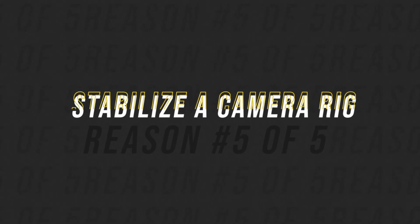The final reason to use a gimbal is to stabilize a built-out camera rig. Now, getting stable footage of a camera by itself is relatively easy these days. But once you add accessories like a microphone or lights, the weight of the camera gets thrown off, and this can make it really hard to stabilize.